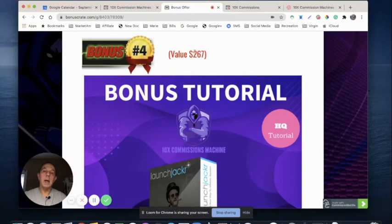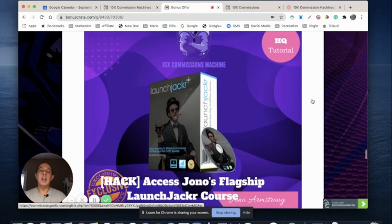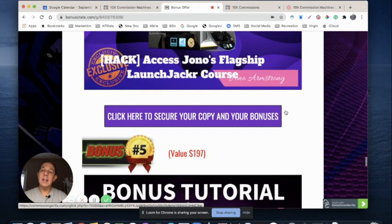Number 4, valued at $267. Now these are all free. Launch hijacking. So when people put out new programs and there are new things going out there, hijack it. All these people who are gurus and put all this time and money into building a list, you can hijack their customers as they're searching for things. So this is fantastic.